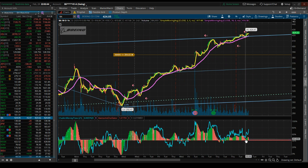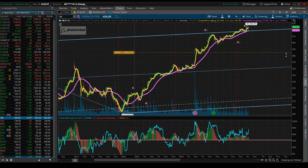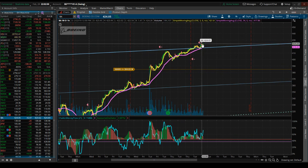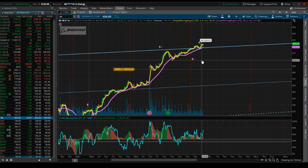So here we have this nice dip right here. I like that, and I like how Chaikin money flow is pushing back up again. So, 424 was a key level for me. It would have been a good short intraday Friday, but then it came back up again to 424. So I think it met its goal of price there. You could see, I like this dip, and I like the Chaikin money flow going up. So Boeing is definitely looking bullish. I don't know when this thing's going to stop, but it is still going.